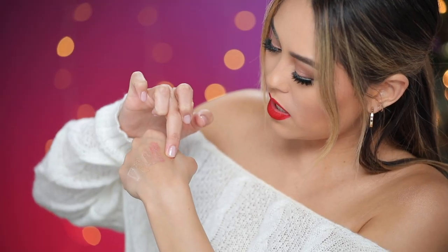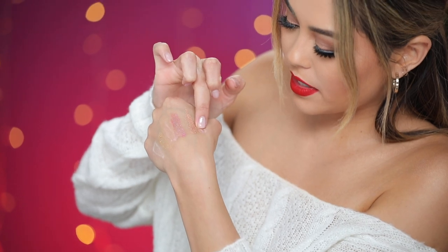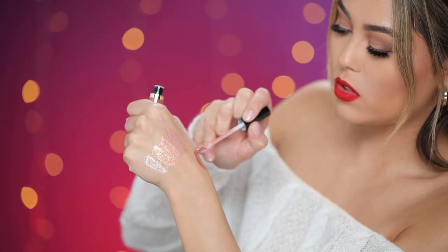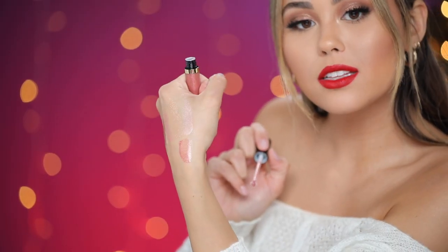So you get this shade right here. Ugh. Oh my God, that's so pretty. And then you get this guy right here, which is a rose gold. Ugh. I only use a little bit, and a little goes a really long way. And then the lip gloss that you get inside of this set is called Le Freak. So pretty.